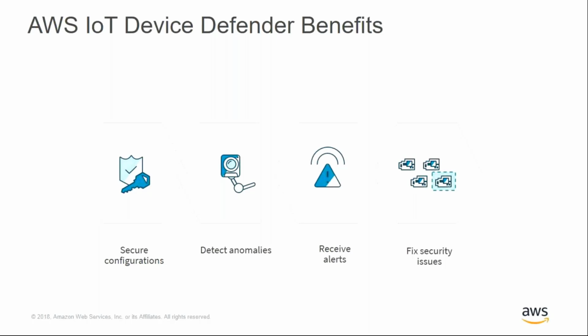The number one cause for security compromises happening in any system is insecure configurations. We all know that the Mirai botnet exploited the default user ID and password combination of simple IoT devices such as CCTV cameras and baby monitors to launch a DDoS attack. Insecure configuration is a leading cause for security incidents. So IoT Device Defender provides a feature to identify any violation of security best practices in IoT configurations.